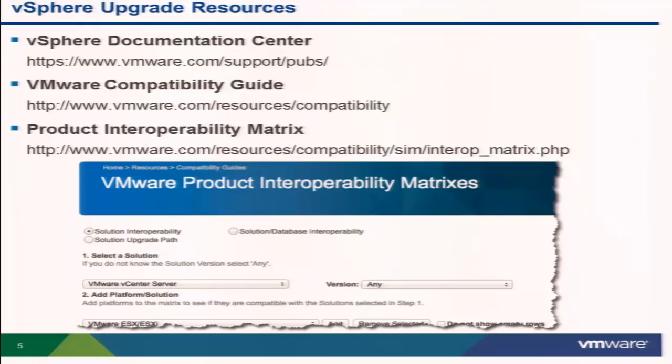We do have the documentation online, so you can go online. There's an upgrade guide. That upgrade guide is very good. It covers ESX to ESXi migration as well as ESXi upgrades. It will tell you what configuration gets carried forward. There's a lot of good information in there.